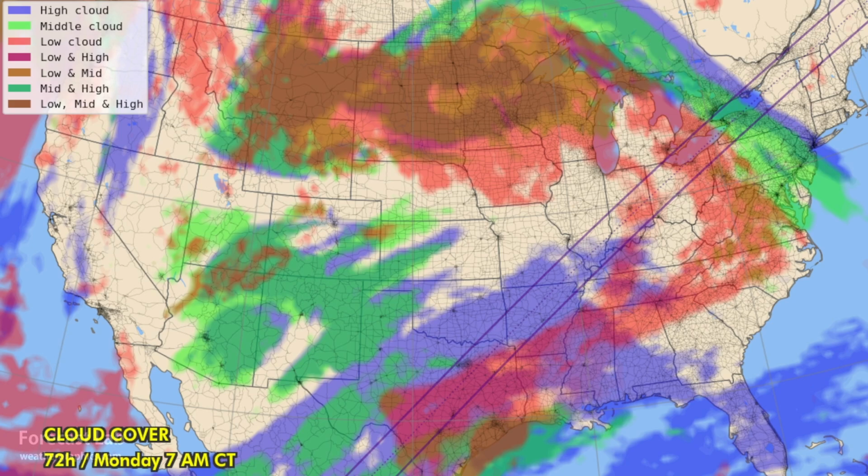And here you go. Here's an animation starting at 7 a.m. Clouds already building into Texas. The red, that's going to be the low cloud associated with the warm air advection off of the coast. The green and blue, that's going to be mid and high cloud associated with the atmospheric river coming in from the Pacific and Mexico. So a couple different processes taking place.